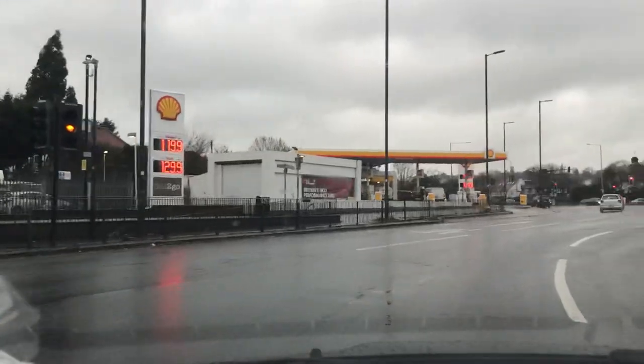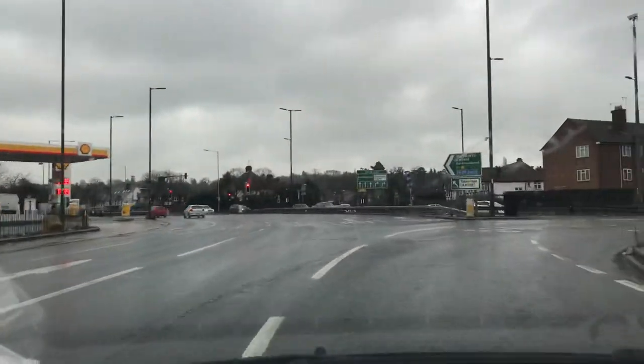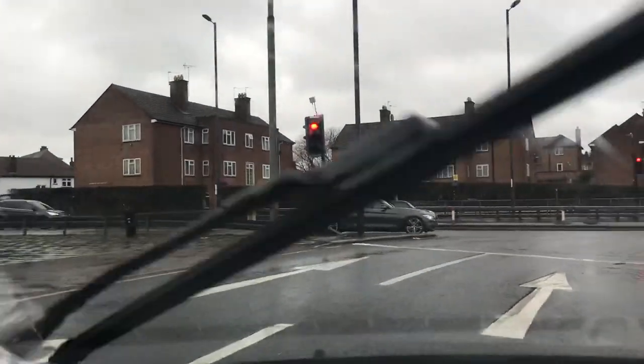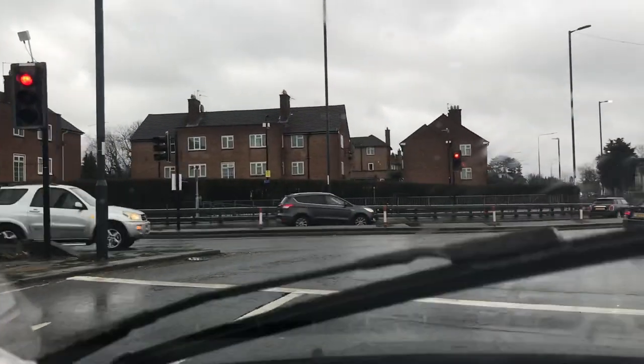Fine. You're going the wrong way. It's okay. Try to change lane safely. Okay. Check your rears. Right. Don't rush it. Stay in your lane. Okay. And signal left to come off. Stay where you are. Signal left to come off. Yeah, because you've gone past exit two. This is your third exit.